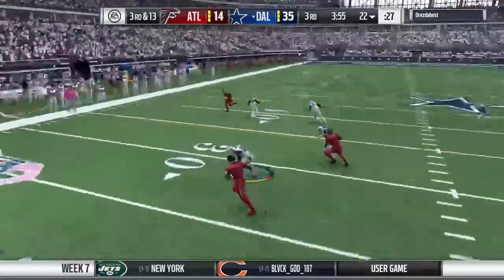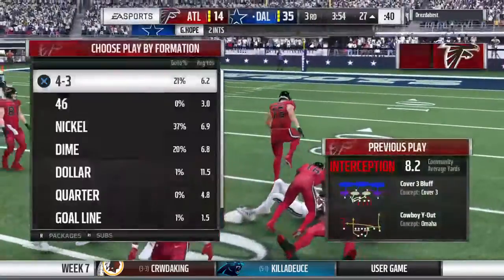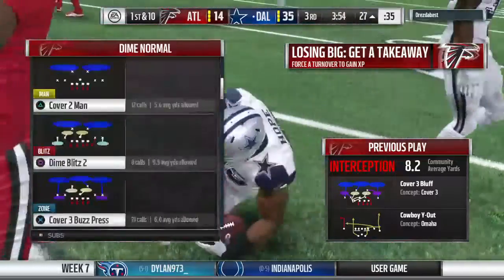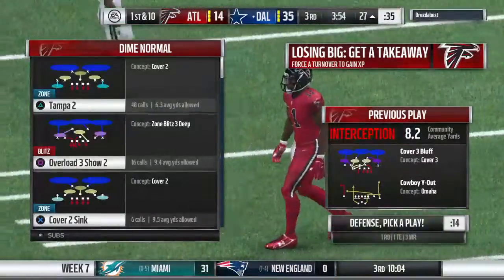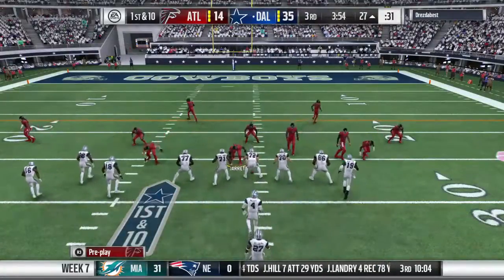3rd and long. And he's going to be intercepted a 3rd time. A great read, and it's picked off. And they're going to set up shop at the 27-yard line. And now Dallas gets set to take the field. They're out in front. Last time they had to punt it away. We'll see if they can add to their lead now.